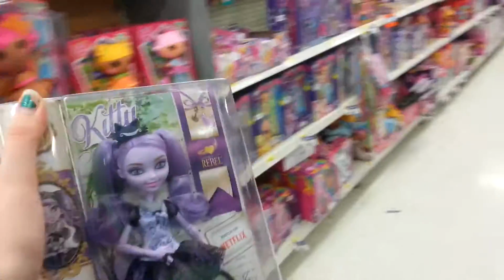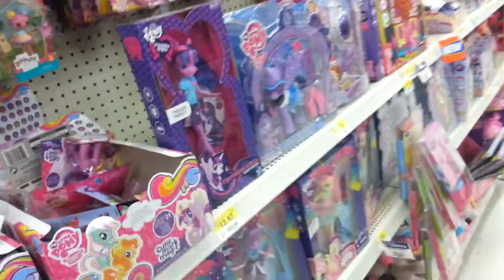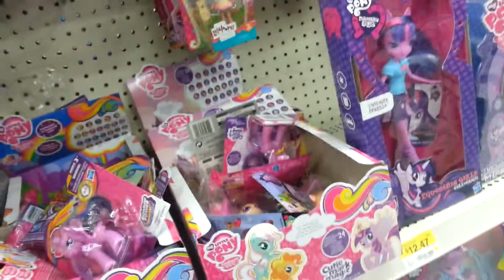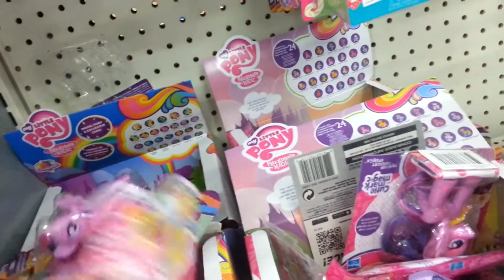But the reason why I want to get this checked out and see how much she costs is because people have been saying that she's like, how much have people been saying she goes for, like, $9.97 lately? They've been saying that. So they've been price checking at, like, Targets and stuff.